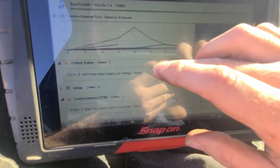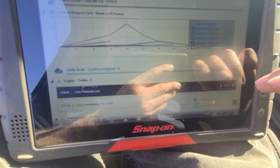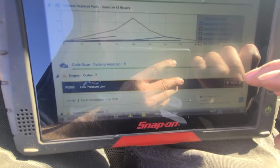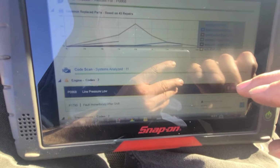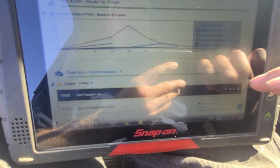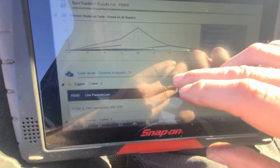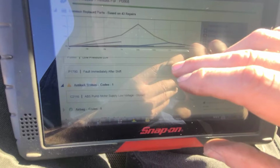Well, let's see if it's finished the recording. Almost done. Come on, you can do it. There we go. So there's no speed sensor fault codes, but there is an ABS pump motor supply voltage low.